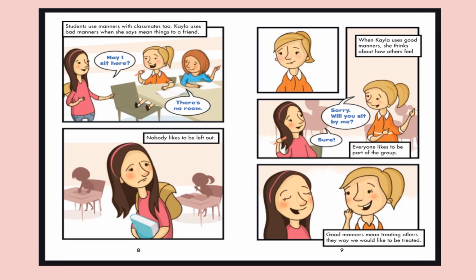Students use manners with classmates too. Kayla uses bad manners when she says mean things to a friend. May I sit here? There's no room. Nobody likes to be left out.